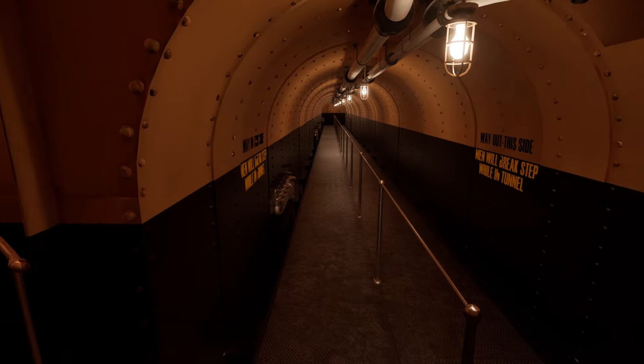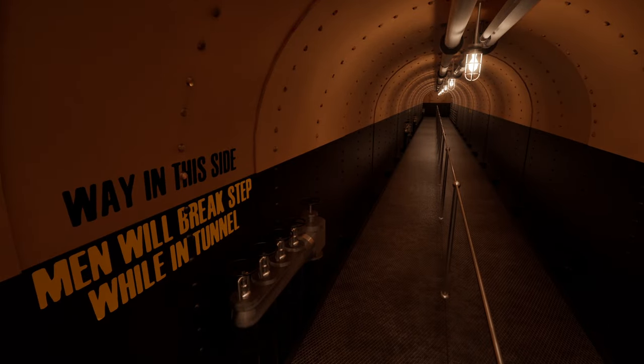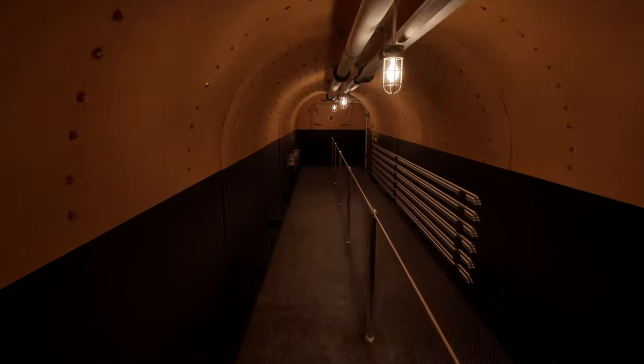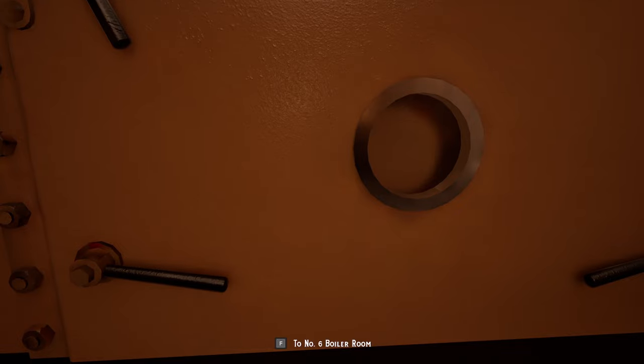Okay, so this is the fireman's tunnel. Way out this side, way in this side. Men will break step while in tunnel. So we can scoot forward along this hole here and then into the number 6 boiler room.